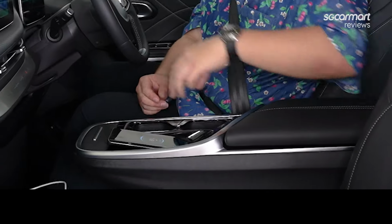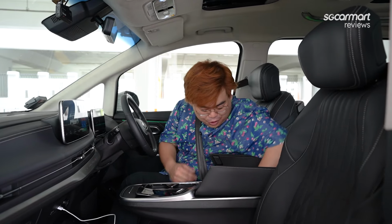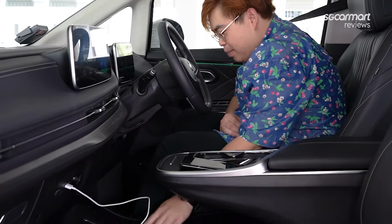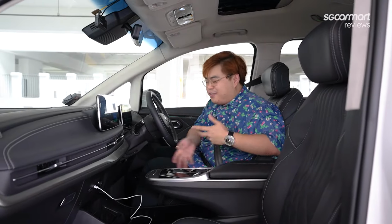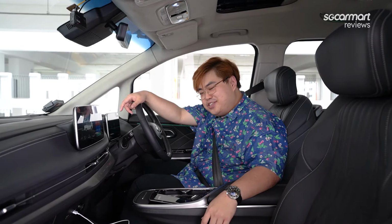As expected, there are 2 cup holders over here. Then you open this over here, there's quite a deep storage space. Oh, there's another compartment over here as well. So there is really quite a fair bit of storage compartments going on in the front row. Yeah, you're going to store a lot of things, not an issue at all.